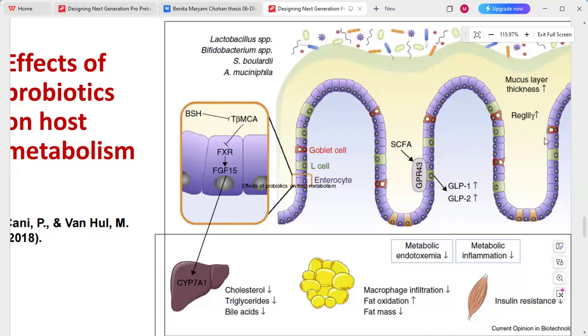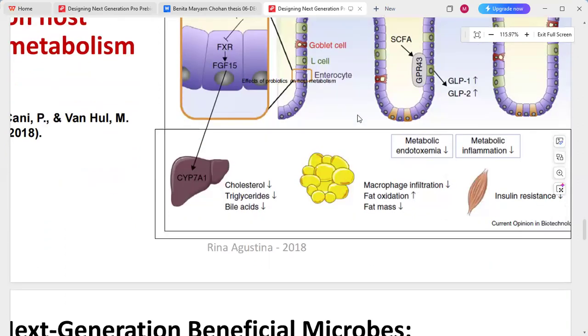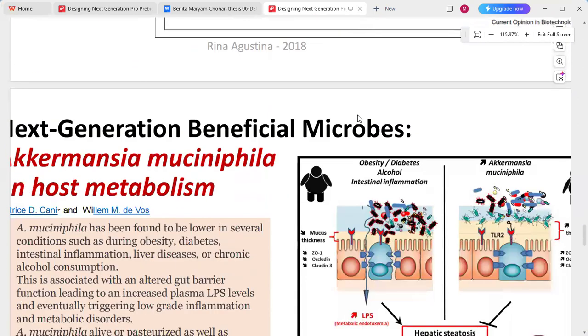Then we have the third one, the enterocytes or the epithelial cells of the intestine produce another antimicrobial which is called REG3 gamma. The level of REG3 gamma increases, and what does this do? It is basically an antimicrobial peptide which will help to fight against pathogens, and also it maintains a good thickness of the mucous membrane. So this will maintain a good barrier function. So you can see how different organisms are maintaining the health of your gut, right? So do understand this slide very carefully.